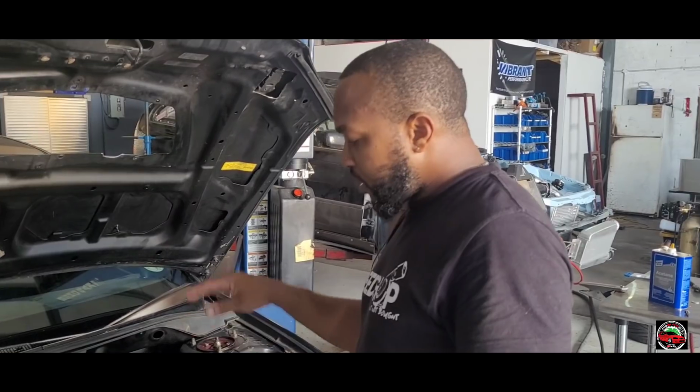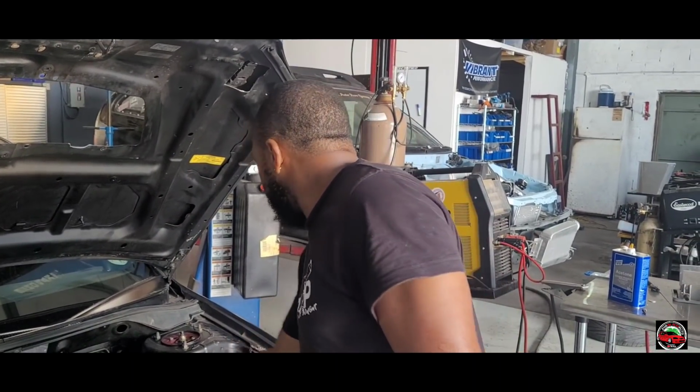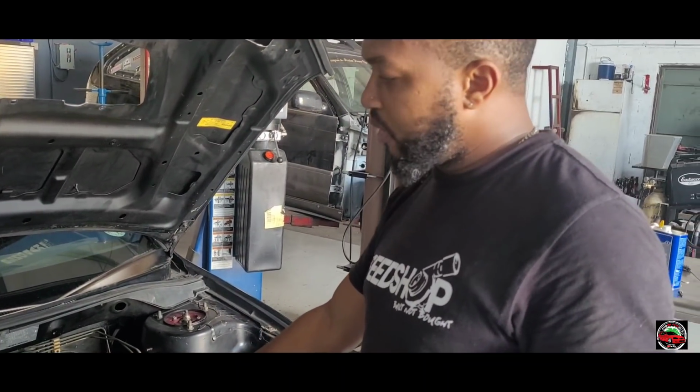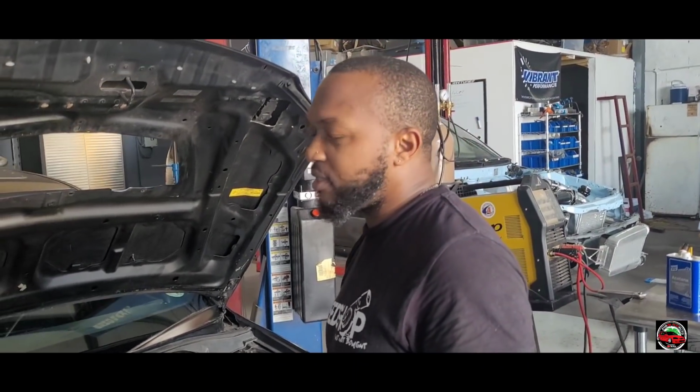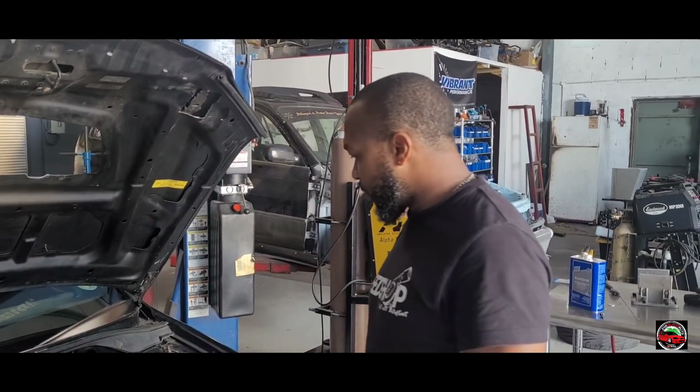So the O2 sensor had gone bad. I actually still have to replace it. Okay. I have to turn off the protection for now. So that was limiting the car. Limiting the car, 3,000 RPM. Oh. And that was the problem.